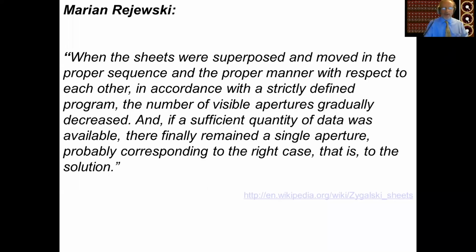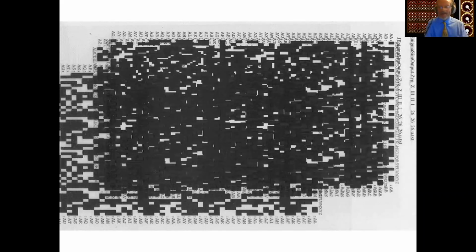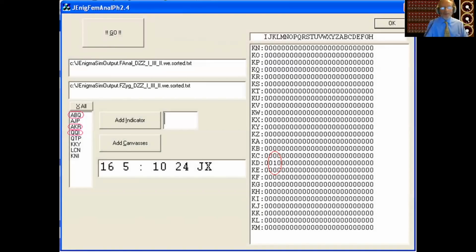Now, you might think that's not a great advertisement for this system. But in fact, I tried to create some Zygalski sheets, and I tried to make them work. And I can tell you it was extremely difficult. And trying to make this work, in the end, I had to give up. But of course, unlike in the 1930s and the 1940s, we have computers. So I was able to invent a system which generates Zygalski sheets and then places the one on top of the other. And I can, in fact, prove that the Zygalski sheets worked. That, however, will be the subject of a whole other lecture.